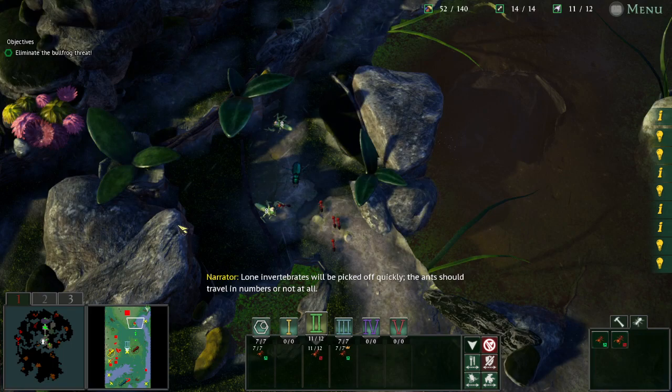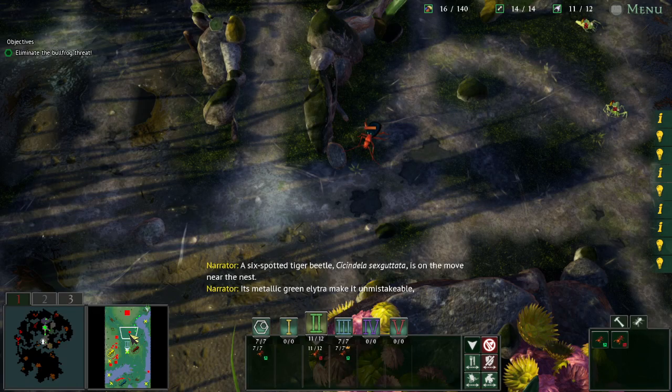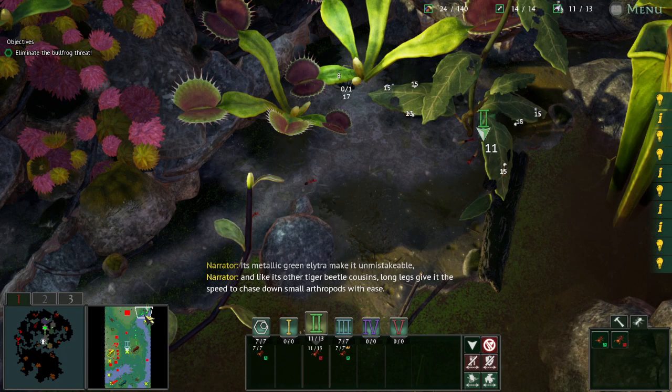A six-spotted tiger beetle, Cicindela sexguttata, is on the move near the nest. Its metallic green elytra make it unmistakable, and like its other tiger beetle cousins, long legs give it the speed to chase down small arthropods with ease.